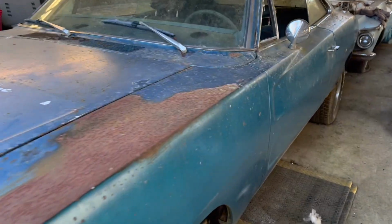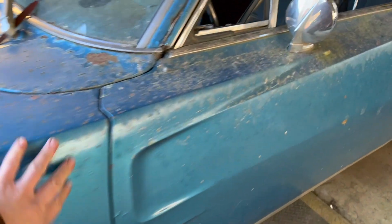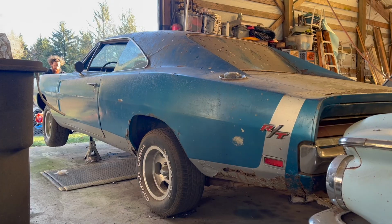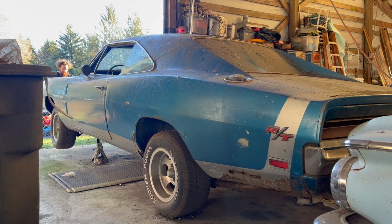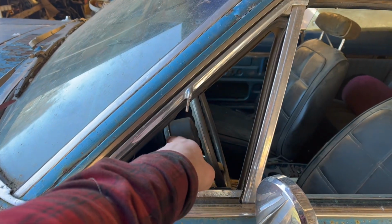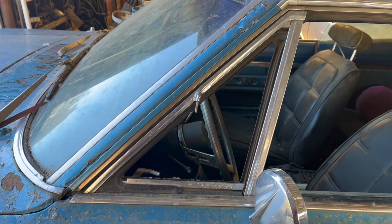It's not the right shade of blue. And the paint is not good. There's Bondo everywhere, hiding rust. If you know Chargers or Mopars at all, you know this is kind of a desirable piece. This A window has been busted out for at least a decade.